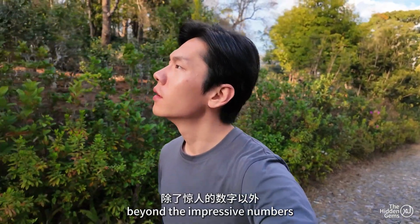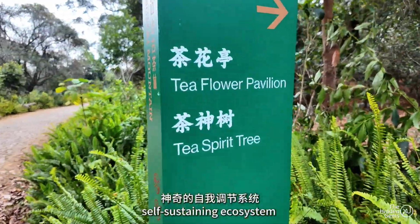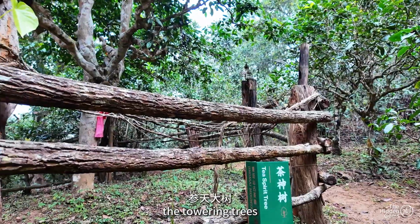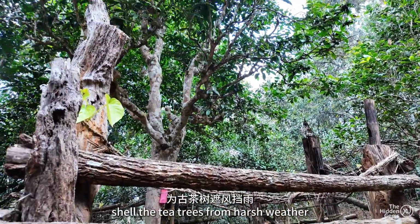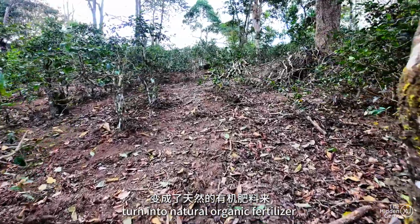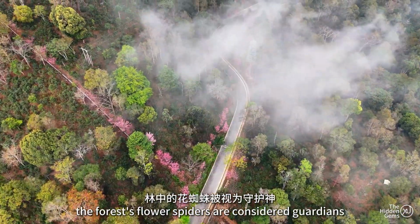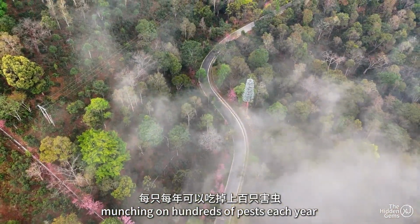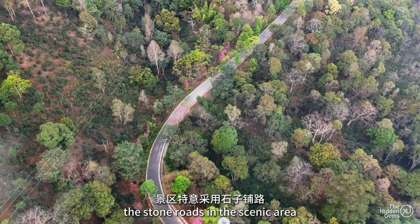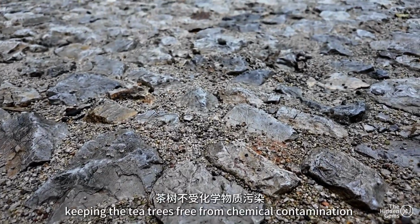Beyond the impressive numbers, Jingmai's tea forest has this amazing self-sustaining ecosystem. The tea trees here don't need any fertilizer or pesticides. The towering trees shield the tea trees from harsh weather, and their fallen leaves turn into natural organic fertilizer for tea trees. The forest flower spiders are considered guardians, munching on hundreds of pests each year to keep tea leaves healthy. The stone roads in the scenic area are also part of this eco-friendly approach, keeping the tea trees free from chemical contamination.